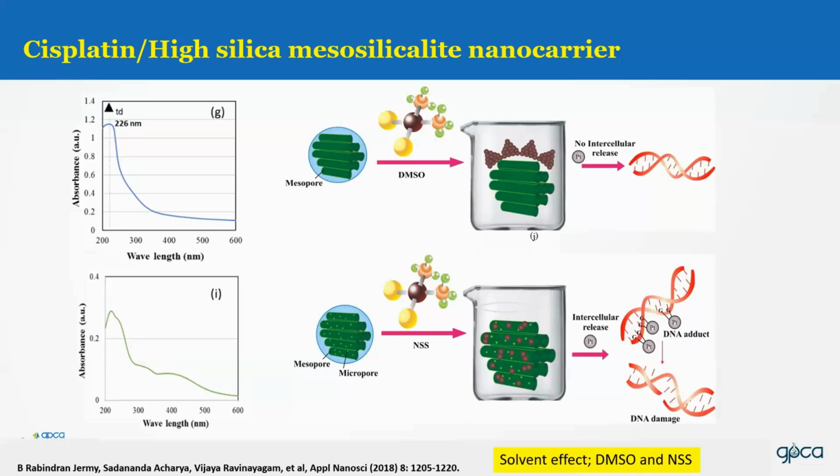It will also affect the normal cells, and it will induce several side effects like nephrotoxicity, neuroinflammation, and pain. Also, there is resistance to cisplatin. So we try to functionalize such chemo drugs on hierarchical micro and mesoporous zeolites, and we found that during the preparation, there is an effect on the activity of the cisplatin.